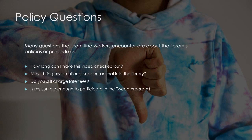Another type of question that library staff gets all the time falls under policy questions. Particularly when you work in the front line, I would be willing to say that a good portion of the questions that you get every day, or the interactions that you have with patrons, may be based on policies. Sometimes you're interpreting a policy. It may just be they want to know, what does the policy say?